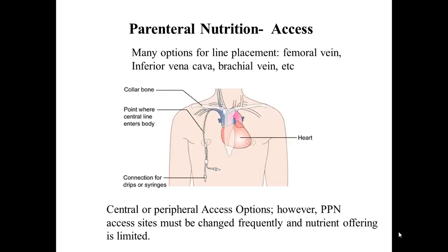TPN preparation must also occur in aseptic conditions. I think perhaps you guys remember last summer that we had a number of deaths that resulted from contaminated TPN being delivered to various hospitals in the southeastern part of the United States.